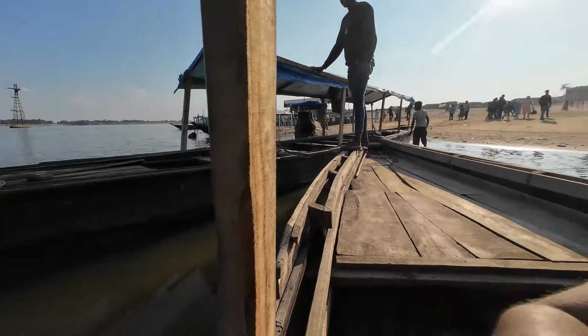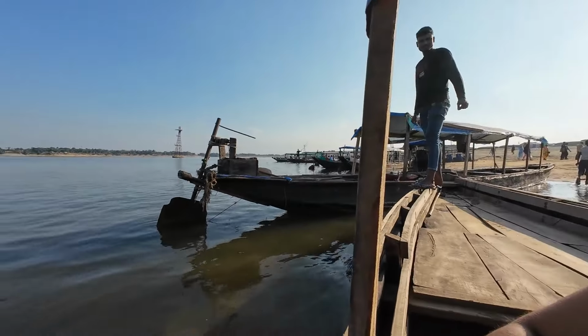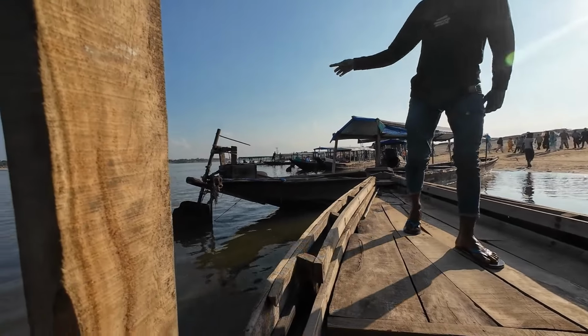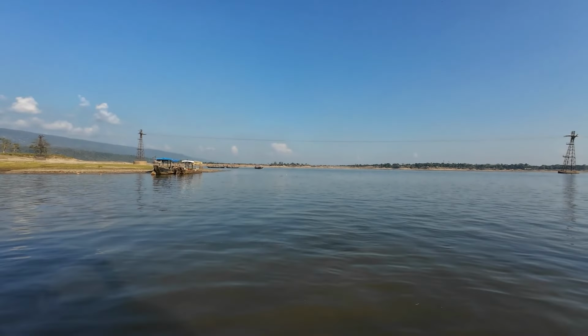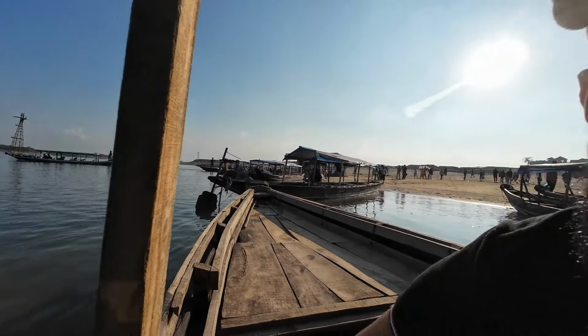Young kid wants to get on with us. But yeah, we're moving now. Where's the other boat? Oh, why? How many? Oh, okay, okay. So, on the number over there. The engine's right at the back.